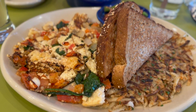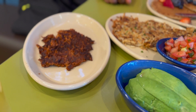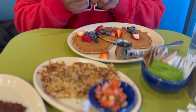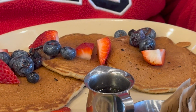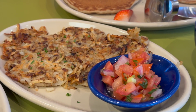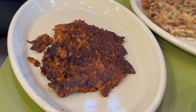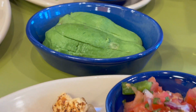You do have to add some salt and pepper, but in terms of how they cook the tofu, they always cook it thoroughly. It's never wet or soggy. And I tend to enjoy it. Joe got their vegan bliss pancakes and he enjoyed those too. And that's their hash browns and all that good stuff. So I recommend their breakfast if you're in Charlotte. Their food is also very affordable. I believe we paid about $58 for this plate.